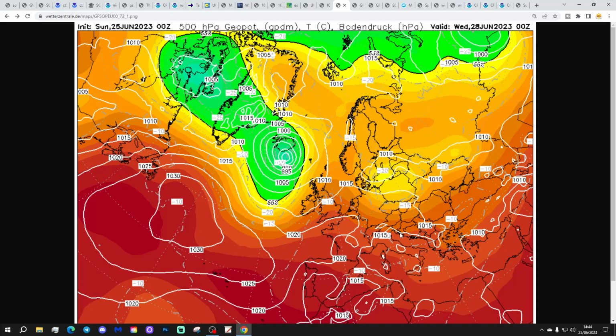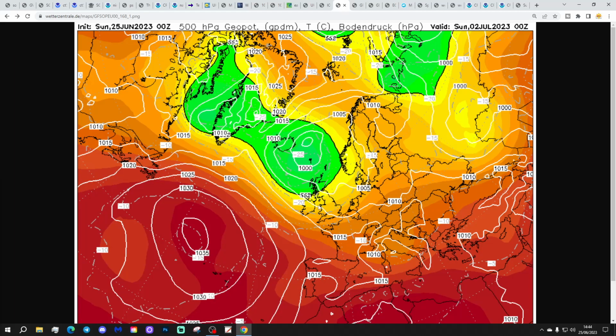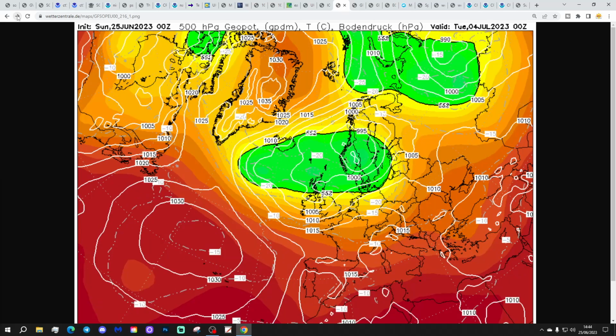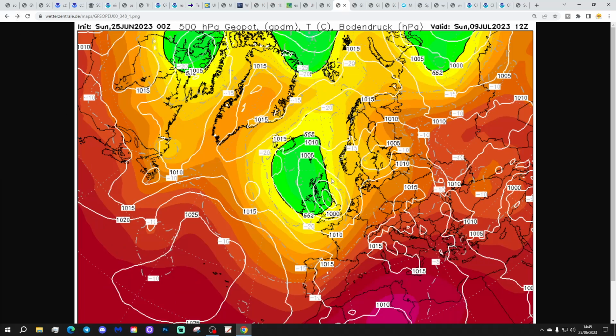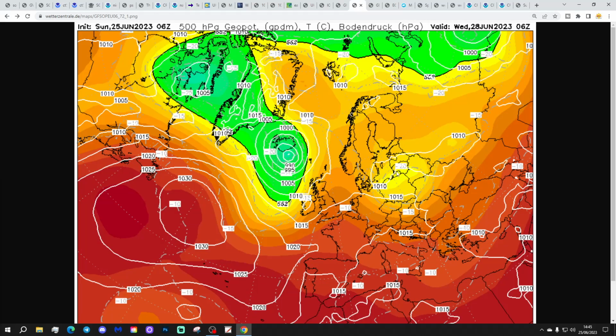GFS Midnight Run once more has that ridge into the south on Wednesday, but by Thursday, Friday, into next weekend, turning more unsettled as low pressure sinks in from the North Atlantic, bringing cooler and also more unsettled conditions too. Up to day 10 it stays quite unsettled with GFS Midnight Run as well, with further showers and longer spells of rain. And that carries on into extended range. This is the 9th of July with another area of low pressure over the top of the country, more wet weather coming in with that, cool and unsettled for the first 10 days of July there.